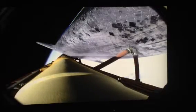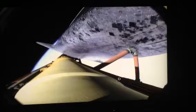Atlantis, single engine, ops 3. And the guidance officer here in Mission Control confirms that the computers are commanding the main engines to swivel. Zaragoza, 104. Single engine, Zaragoza 104. We've rolled to a heads-up position now, providing better communications to the tracking and data relay satellite system as Atlantis heads uphill.